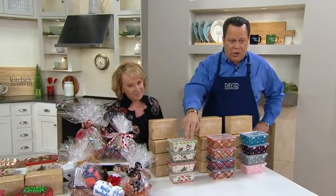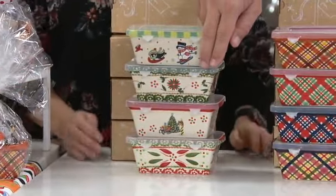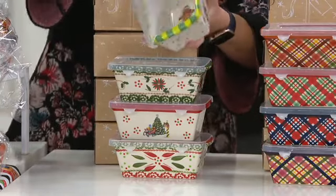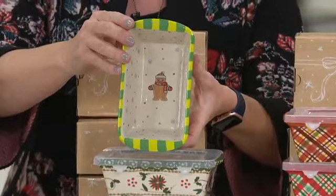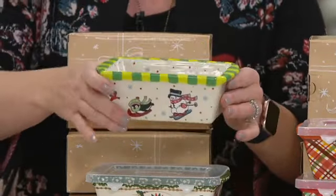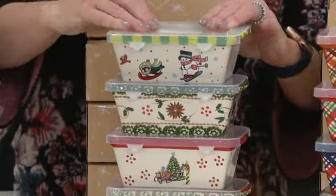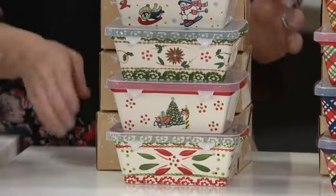The first choice is called Holiday, and here you're getting the whimsy, the poinsettia, the holiday, and that beautiful festive finish. And I just have to brag on the interiors. Of course, you have all of that holiday charm, whether it's your gingerbread character. The holiday has that beautiful tree scene with the cardinal, of course. So these are truly what started it all this time last year, just in holiday. 4 individual gifts, 4 great gift boxes, and so many great ideas to do with it.